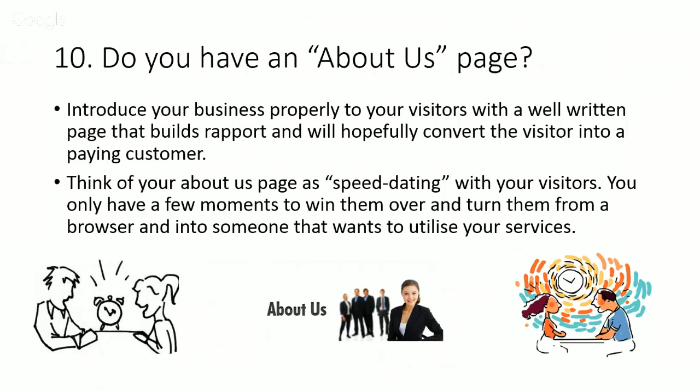Having an About Us page, I touched on a little bit, but you want to have this to introduce yourself. It's kind of like your elevator pitch to your visitors. It doesn't have to be too long, but just telling a little bit about your business and what you do. This is more time on site, and it's also conversion. The more you feel like you connect with a business, the easier it is to buy from them. So having an About Us page.